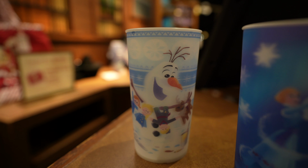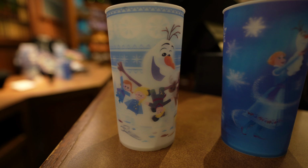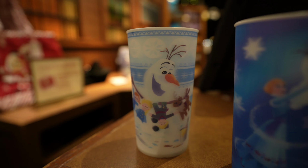it's almost like paper women right there, where you kind of cut them out of paper and hang them up. Isn't that so cool? And you can see Kristoff's upside down. That is fantastic. Love these.